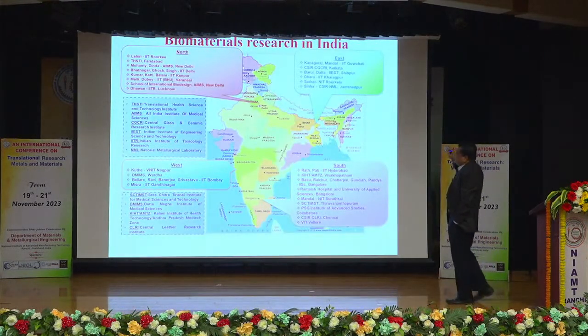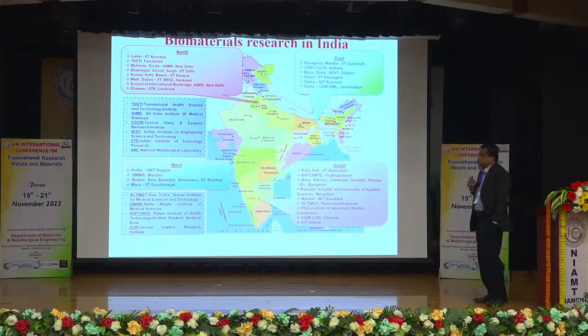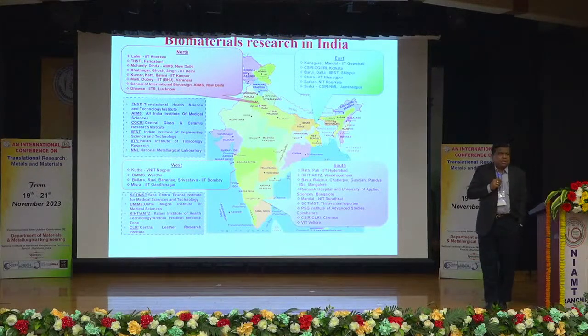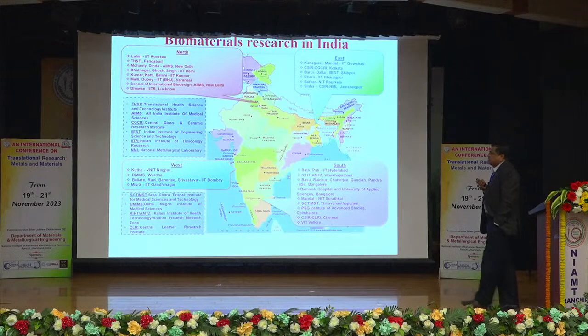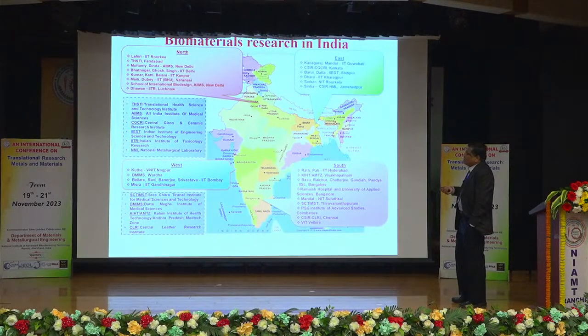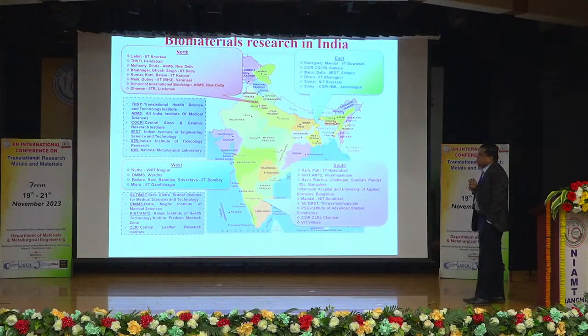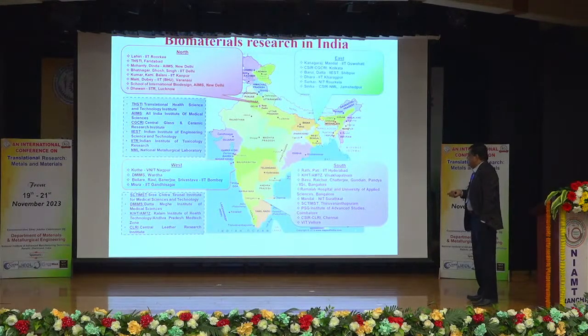Now if you look at biomaterials research in India, in the north, east, south and west, there are a large number of individual research groups working in this field, mostly pursuing what we call biomaterial science. However, there are some institutes, like Sri Chitra Institute of Medical Science and Technology down south in Trivandrum, or Translational Health Science and Technology Institute in Faridabad in the north, that have been working more on translational research, taking the technology directly to the patient's bedside.